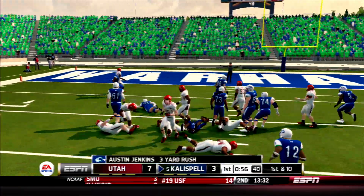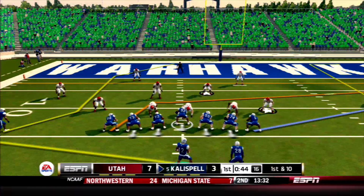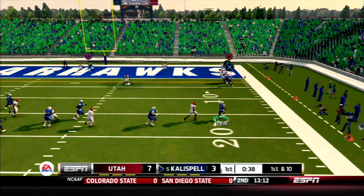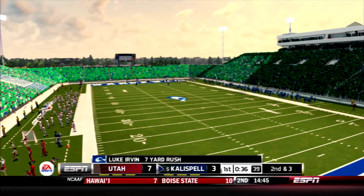And Jenkins will run again, converting on 3rd and inches. Same personnel for Kalispell. Irvin fakes, he's buying time. Pretty good coverage downfield. Irvin's going to keep this and get out of bounds, now with a gain of 7.